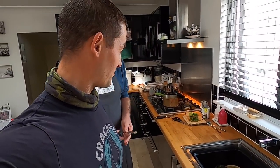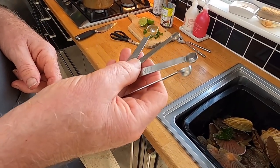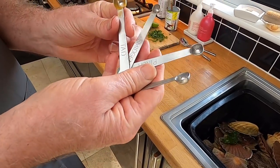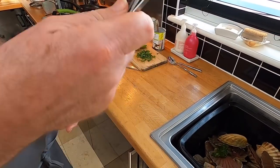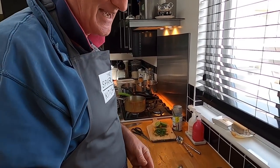People do ask sometimes when I've said a smidge, a tad and just a pinch, they're like, well, what's that? So anyway, a smidgen is the smallest and a tad is, you know, that much. So it is a recognised measurement, smidgens and tads.